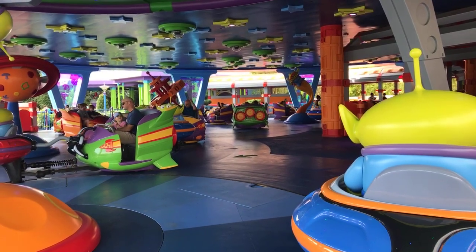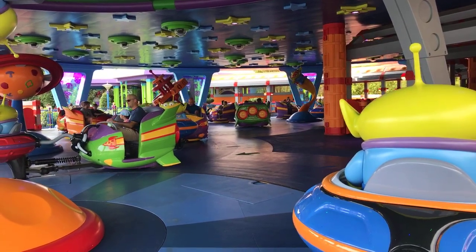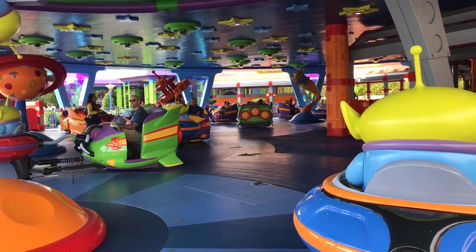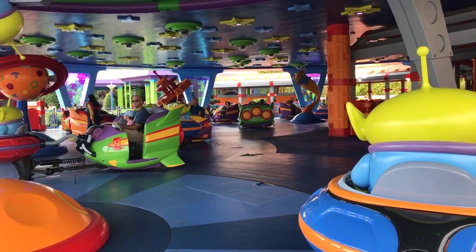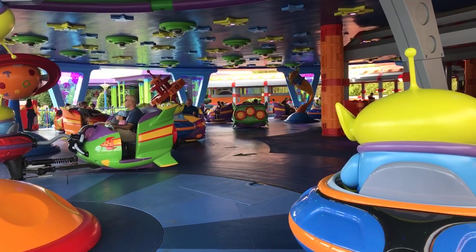Dolores says, it wonders if work on Rise of the Resistance at Disneyland is going to be the same way. That's a good question. My guess is that they will probably use the same boarding group concept there. And that attraction at Disneyland, I think, is opening January 17th, if I remember.